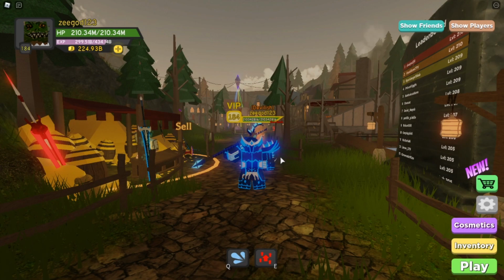So without any further ado, enjoy the over 500 aquatic temple drops from me. Maybe, who knows, maybe my luck was better than last time.